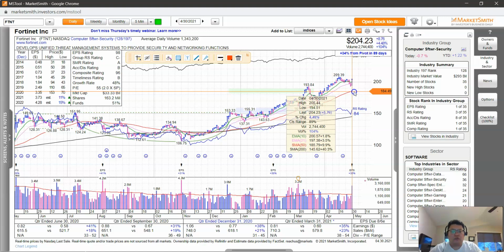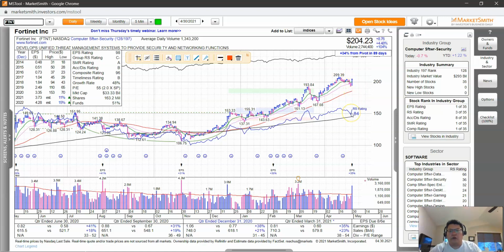So this is a good rebound because it shows that people are willing to buy at this stage. And not only that, it basically recovered the last 3 days' losses. So a very good sign for this stock. Most likely, this stock will continue to move into the uptrend here.